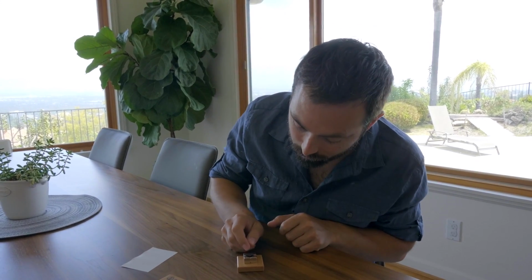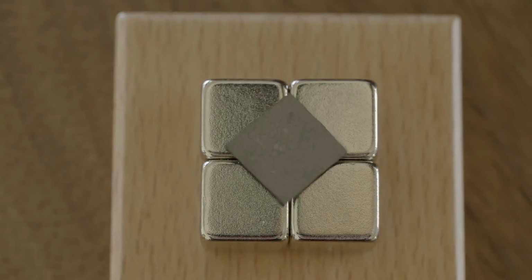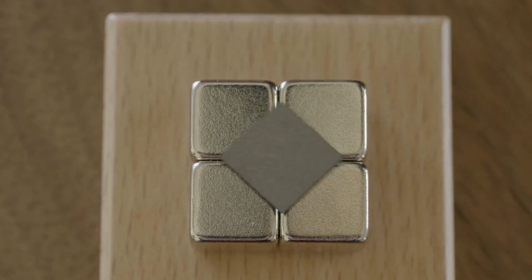And you can see that it's stable even if I nudge the graphite around, and that's because the field actually gets stronger. These magnets are north-south facing up, so the fields are actually stronger when I nudge that little bit of graphite outwards. Now, magnets have always fascinated me.